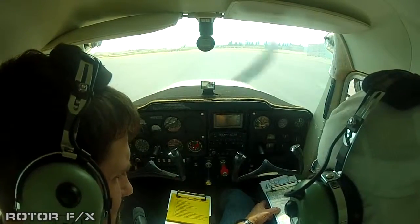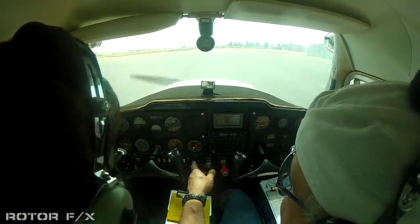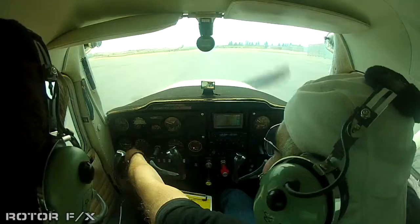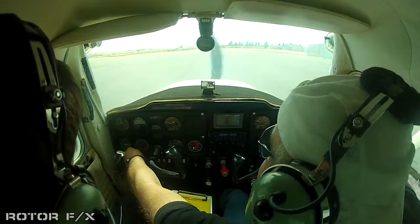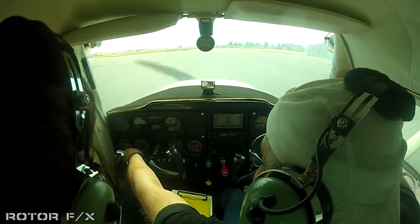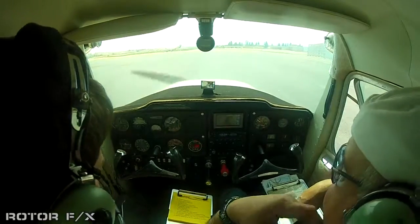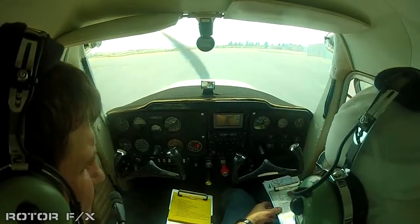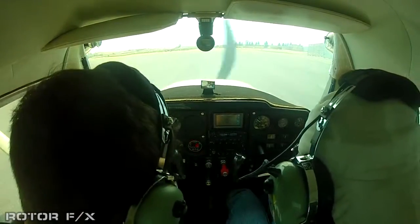Challenger X-ray Alpha, Sierra Oscar Lima, Van Nuys Ground. Taxi to runway 16 right via Bravo, Charlie, hold short of 16 left at Charlie. Okay, everything else is okay.